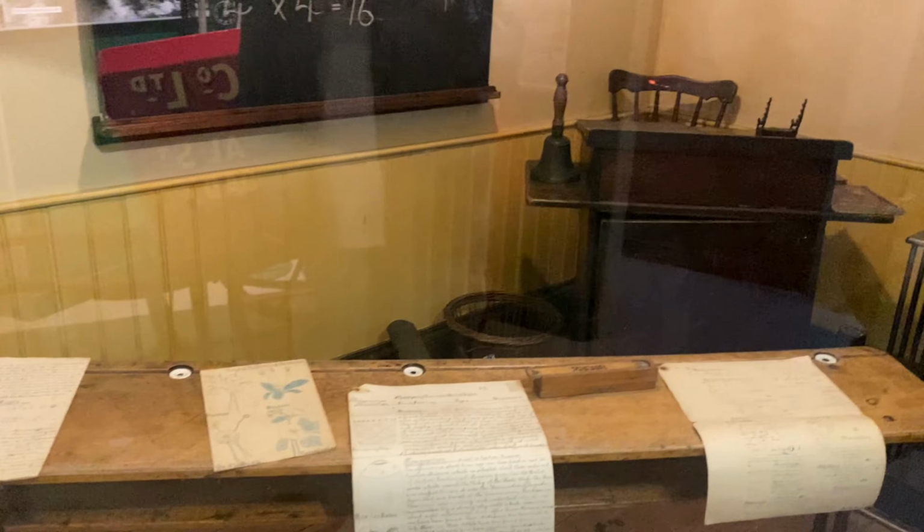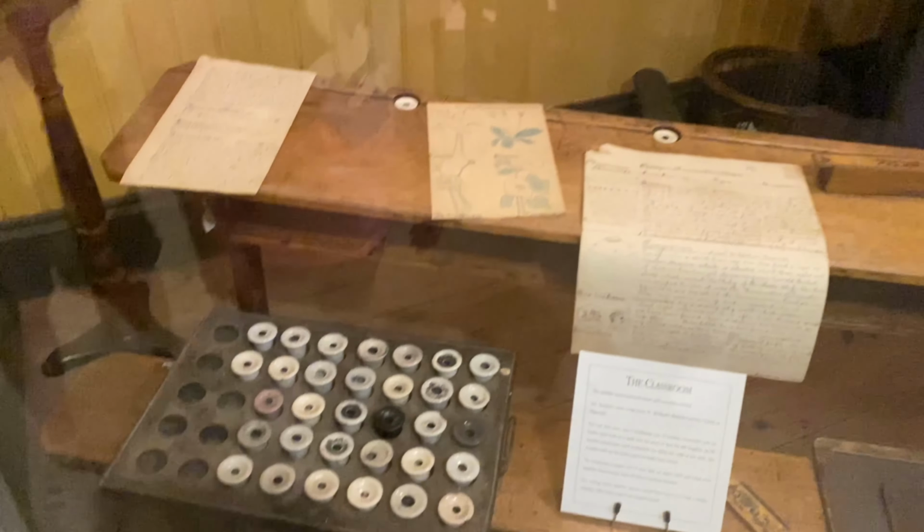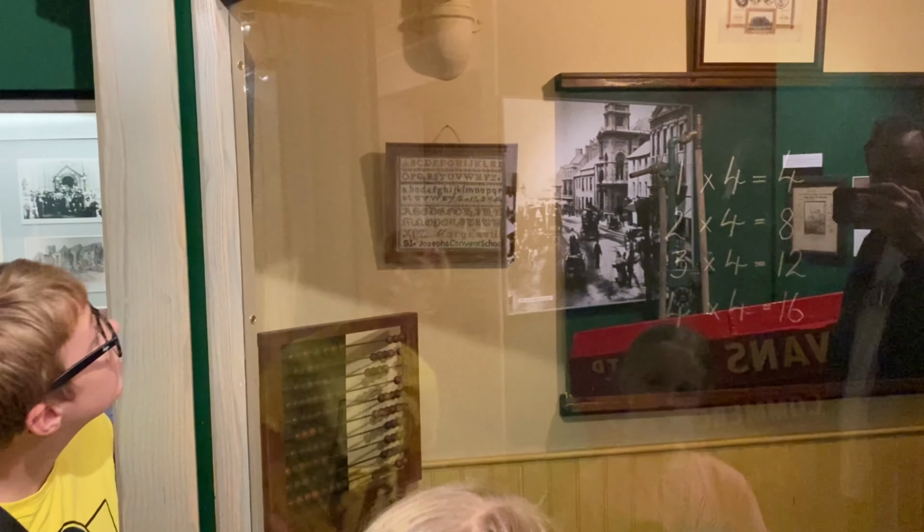What's this one here? Oh wow, have you seen this? What is it? Yeah, it's a school. And that's the ink wells, and then you dip your ink. And then, oh yeah, the teacher's desk. That looks like a really good school. Oh look at that, it says St. Joseph's Convent School on there.